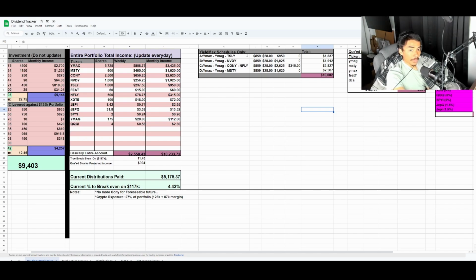This chart right here is for YieldMax schedules only, so we can estimate that on the Tesla Schedule A distribution week we are going to get $1,800. Schedule B's week with NVIDIA, we will get $1,900, and so on. But from YieldMax alone, we're getting $10,000 out of the $10,200 from our portfolio. So it's just very interesting data to keep in mind.